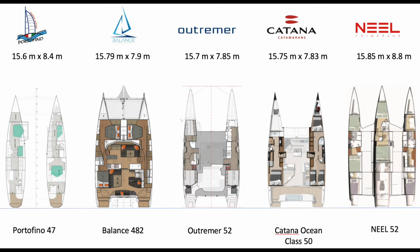Then you can see the guests' ama on the port side there. They've got a nice bathroom attached there. You can have the forward berth if you wish, but as far as internal access to the guest space, it looks like it's going to be a nice guest room.